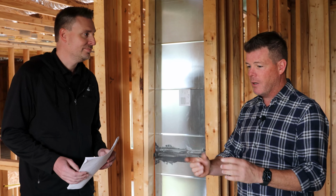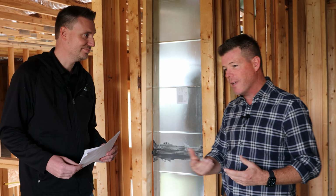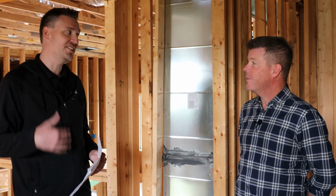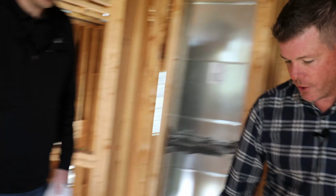A lot of TVs, I know, unless you put a sound bar, they virtually have no sound. So you're able to enhance that with surround sound speakers, correct? Absolutely. We add speakers to not only the other rooms of the house, but to every TV location to make it sound great.